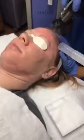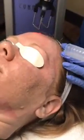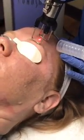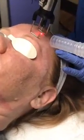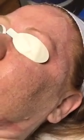Which is this bad boy over here. Yeah, and a lot of people do this and then they do maintenance with the Pico. For pigment, skin rejuvenation, creating more collagen. Kat always likes to say, you bought the car, now you gotta wax it. You gotta take care of it to maintain your results. And with the Pico, there's really no downtime. Right.